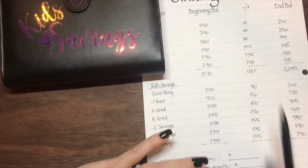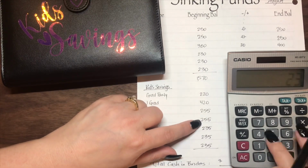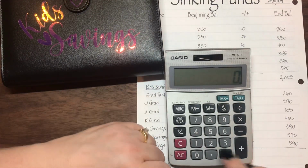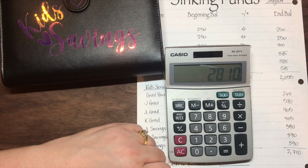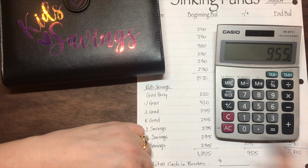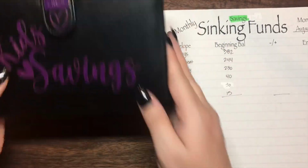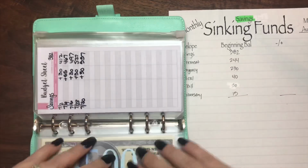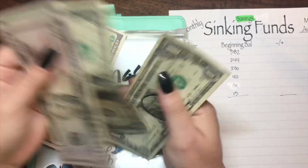So, in total for this binder, we started the month off with $1,855, ended the month with $2,810, which is a change of $955. And my last binder, mine and my husband's savings. We're going to start with our regular savings. It has 500, 50, 55, 56, 57.